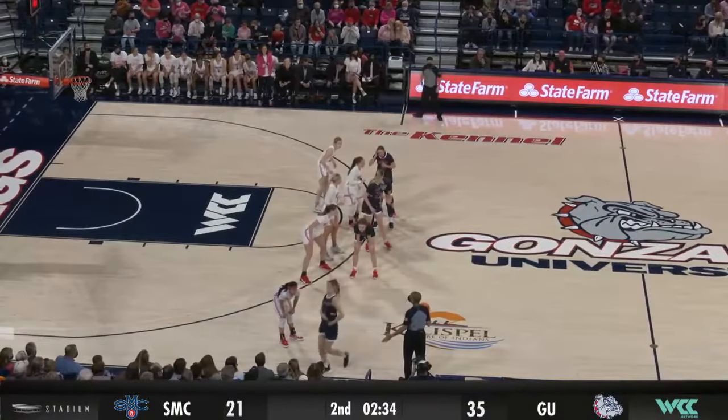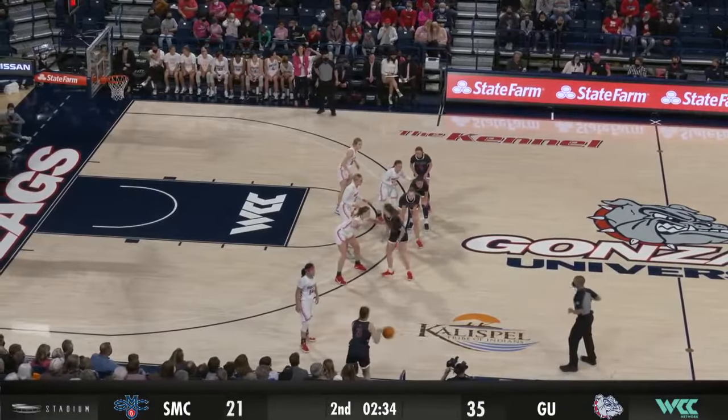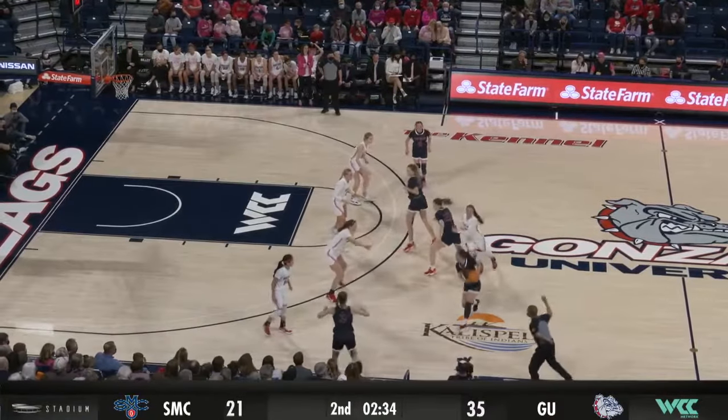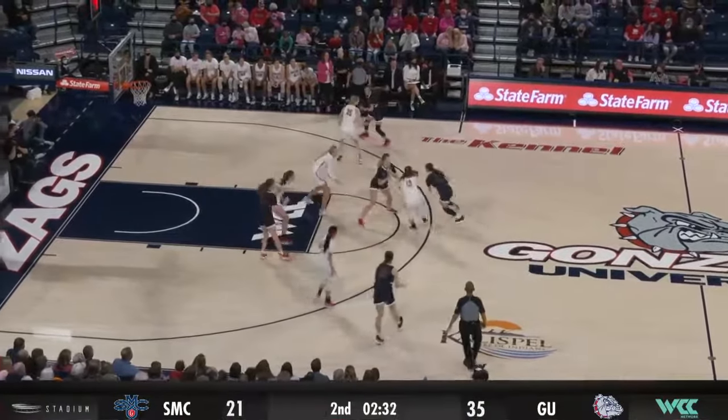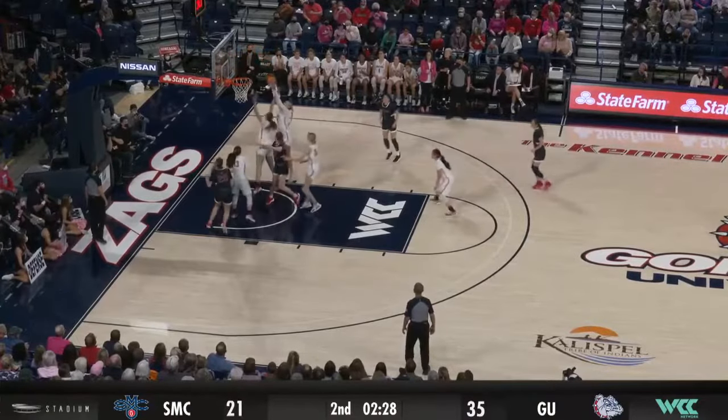Hannafin comes in for the Gaels. The Gaels have been reaching into their bench here in the second quarter. In that first matchup, they stuck with their starting five for the majority of the game, but in this one, they're working the bench a bit more.